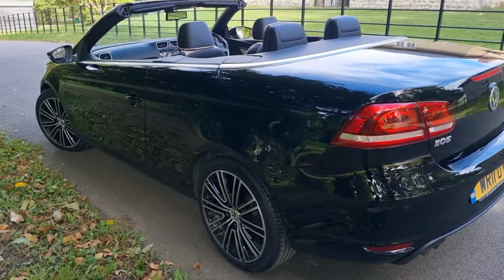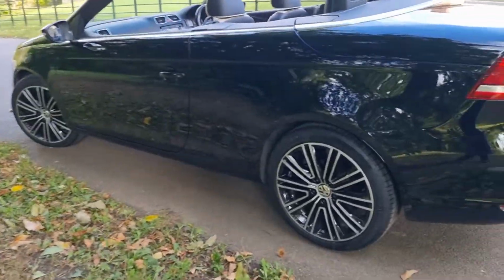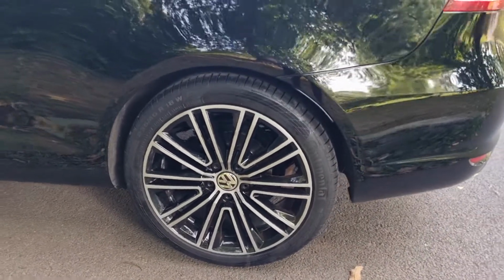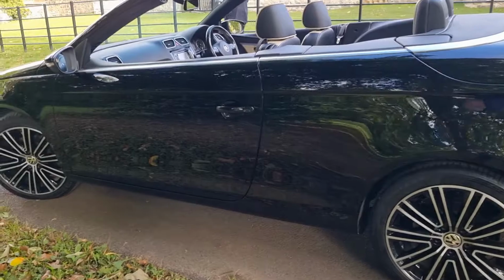Now she is in a solid black colour, and these alloy wheels here, I think, were the standard wheels that you got on the exclusive edition.